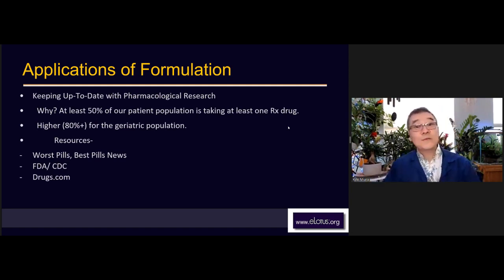So next we're shifting to the Western side. I know knowledge seems infinite, and yet most of your patients will come in with at least one pharmacological drug, and they might ask you, how can herbs work with the drug or the drugs that I'm taking? Or they might even ask you how best they can wean off the drugs. But we'll talk about that more later because we need to work with their doctors primarily to do that.